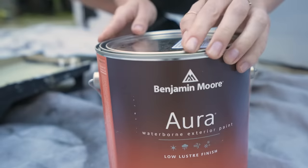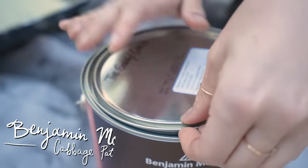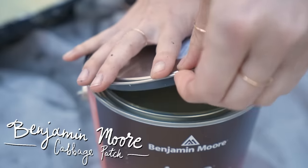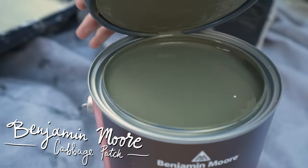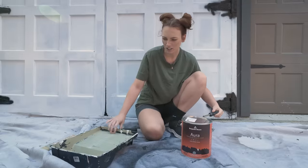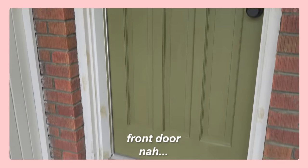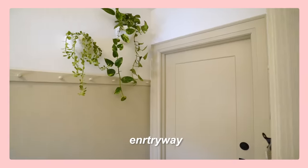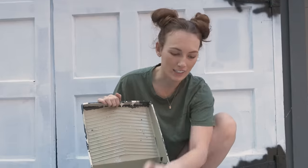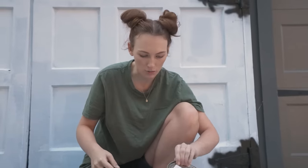So I chose the Aura line by Benjamin Moore. This one is good for exterior, and it's the color Cabbage Patch. So obviously it's green. I chose a slightly darker shade green than my front door. And as you can see here, I don't know what this is from. Is this my front door? Or is this my fireplace? I don't know. I love green. But I'm hoping this really is dark because I don't want it to stand out too much.